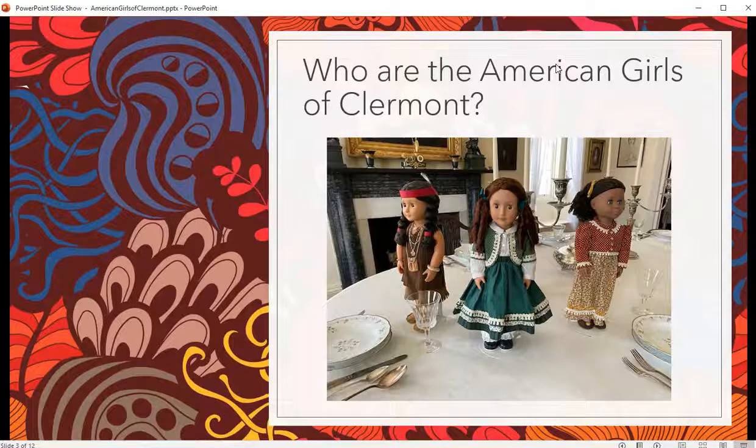So, who are the American Girls of Clermont? This is an interesting question because there are American Girls of Clermont and then there's a program called the American Girls of Clermont. The who are these dolls who we're going to meet today. Each doll was created with care and historical accuracy to show a real historical figure who lived at Clermont State Historic Site anywhere between the 1650s and the 1930s.